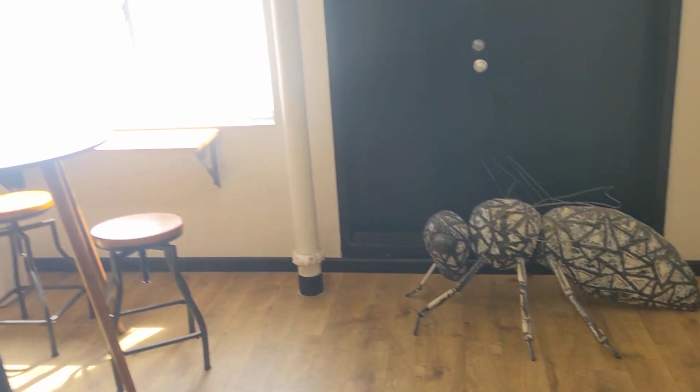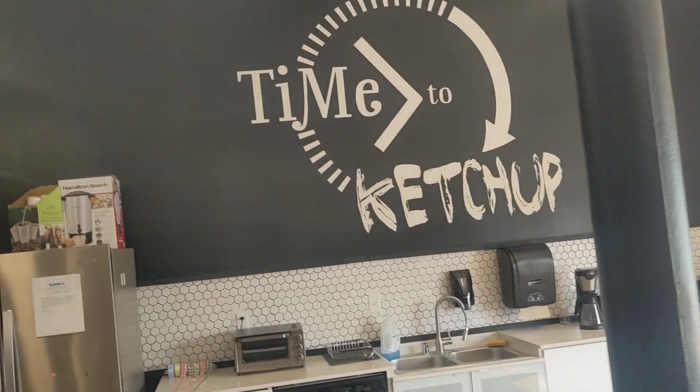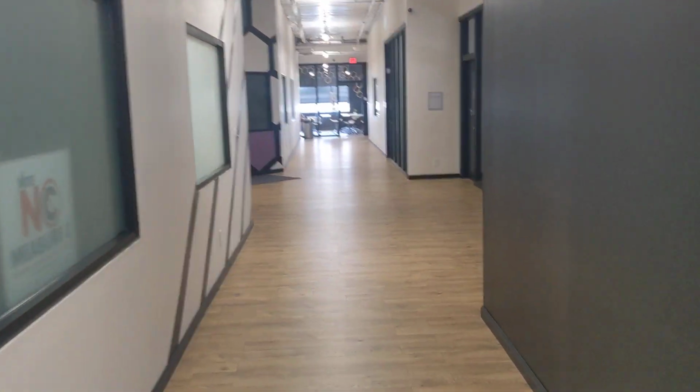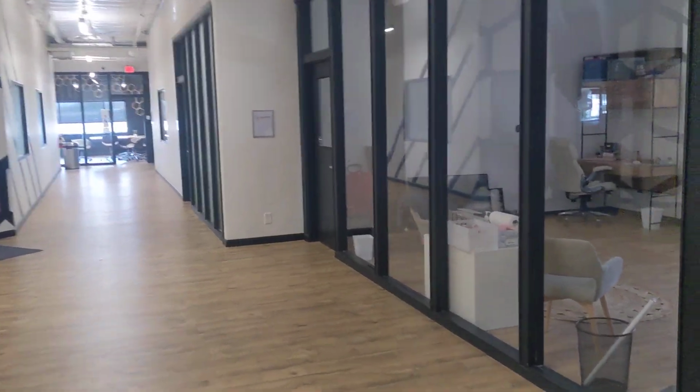At the Beehive in downtown Fresno. Always want to check out the inside of the building. This is the break room. These are some offices rented out, different places. Cool. Suite to the right.